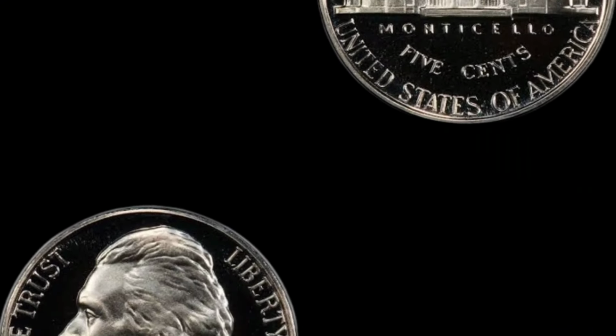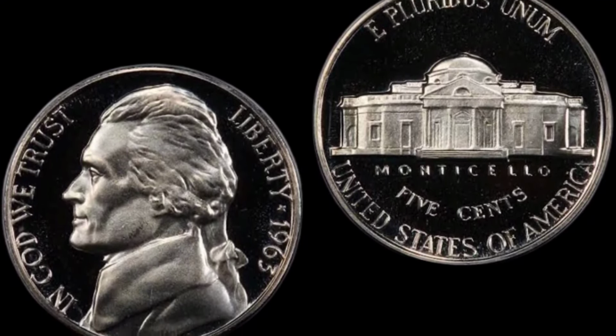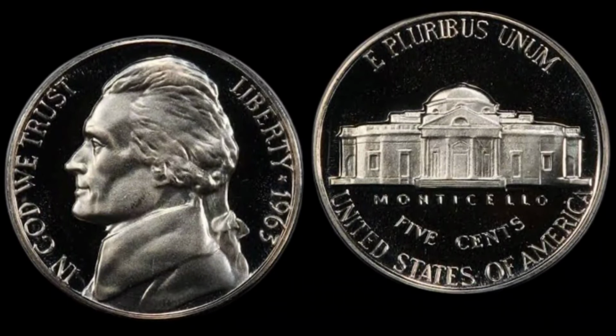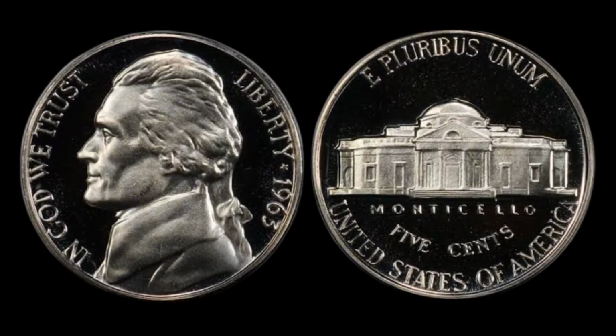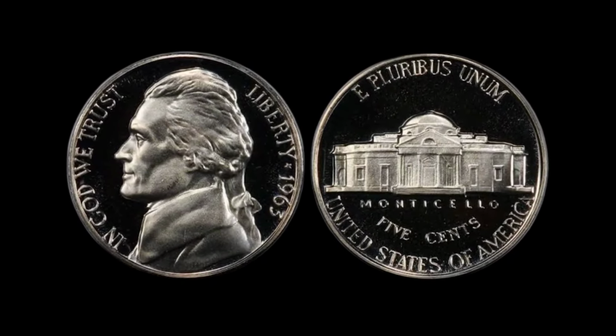Could you imagine a simple coin in your pocket being worth a life-changing $1.4 million? Well, believe it or not, that's the case with the rare 1963 mint mark Jefferson nickel. This nickel may seem ordinary at first glance, but there's a fascinating story behind its high value and rarity that has made it a treasure among collectors.